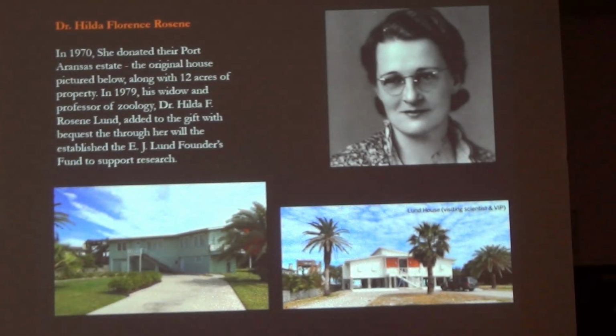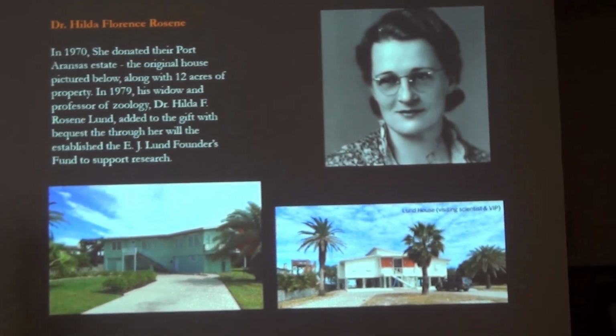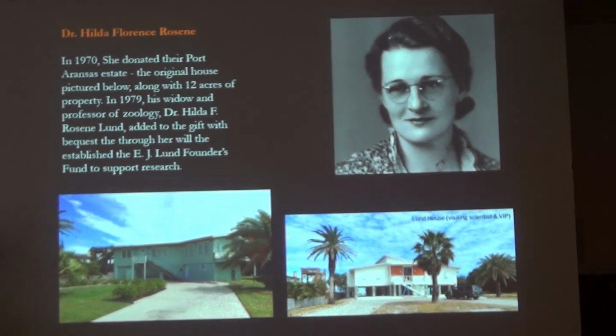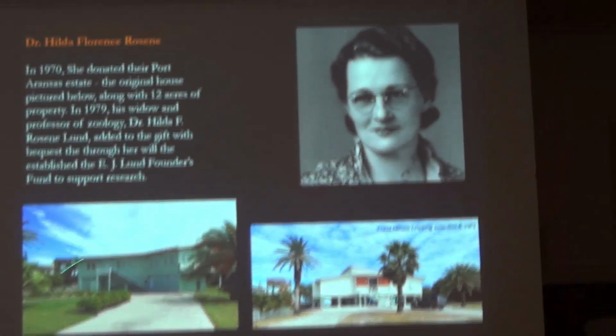I also wanted to mention, this never gets mentioned, but Dr. Lund's wife was Dr. Hilda Florence Rosine, and she was a longtime colleague of Dr. Lund. He was her professor, and then they got married after about 20 years or so. And she was integral in a lot of the research that he did while he was here. And she doesn't get recognized like I feel like she should, because she's the one that also donated their original house, which was this on the left.